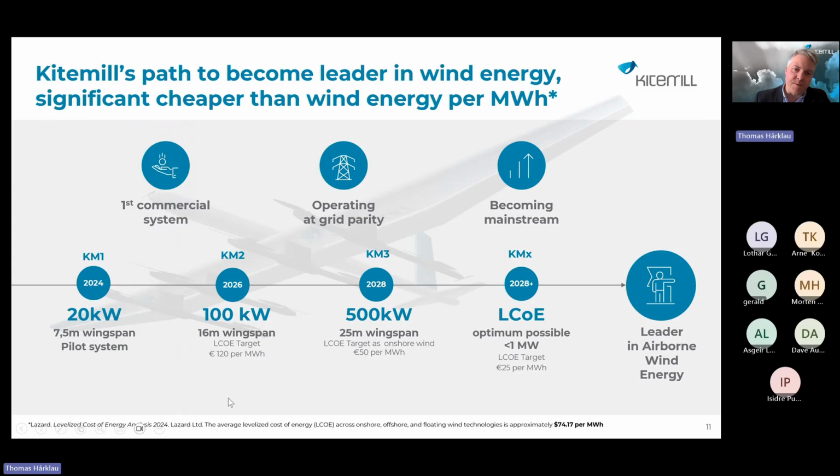Our product roadmap starts with the KM2 system that is 100 kilowatts. It's been on the drawing tables for a few years, so we are ready to start to build it, and it will take 2 years to get it into operation. 2026 is the year it can start to fly, and 2027 it can go into the NAVAP operation.